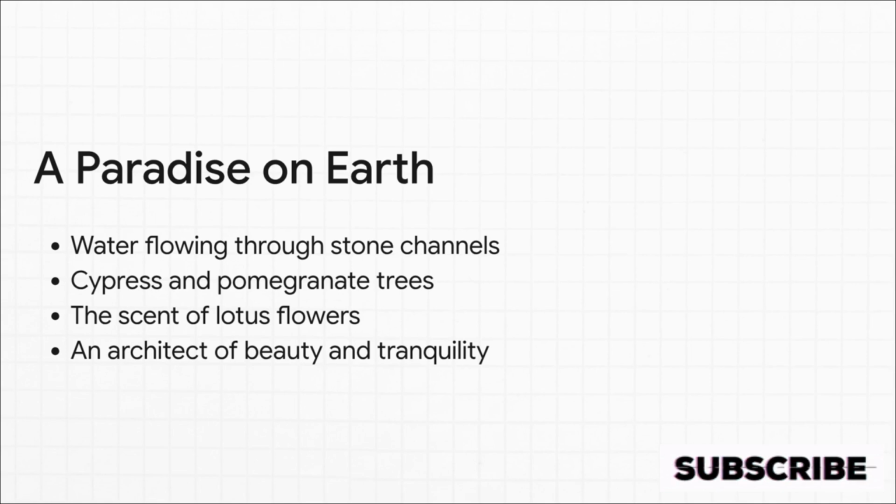And they really were a paradise on earth. Just try to imagine it. Water flowing through these beautifully crafted stone channels, the shade from cypress and pomegranate trees, and the air just filled with the scent of lotus flowers. This design shows a whole different side of Cyrus. Not just a conqueror of lands, but an architect of actual beauty and tranquility.